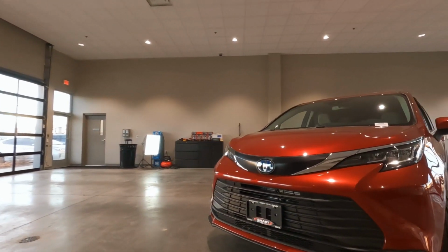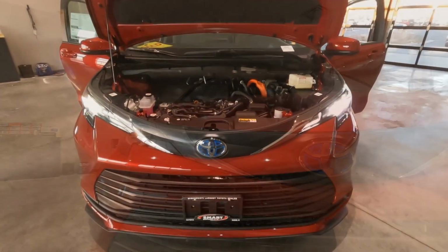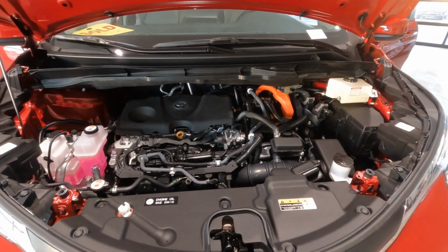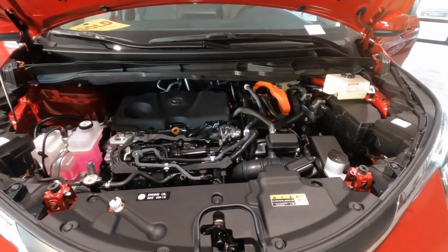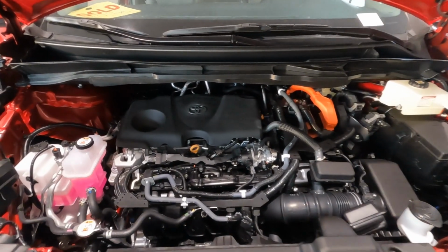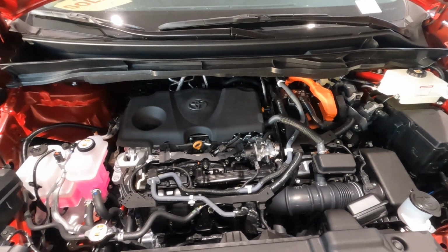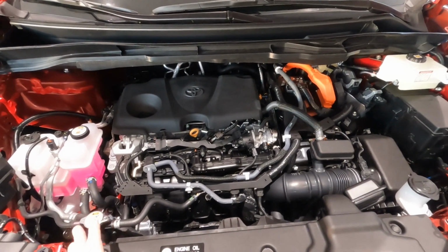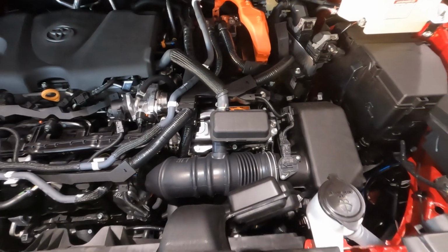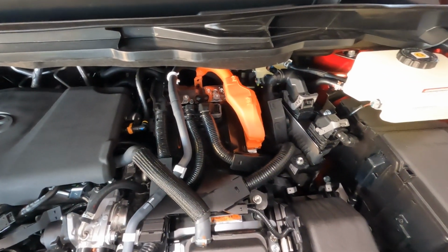Let's go ahead and dive under the hood and see what we've got for an engine. For 2022, the Sienna only comes with one engine, and that's going to be the hybrid configuration. So no V6 for 2022. This is a 4-cylinder gasoline engine. This is Toyota's 2.5 liter 4-cylinder 16-valve gasoline engine on this side. And then it is a hybrid, so all of the hybrid components are over on this side of the engine bay. Now, as I mentioned, this one is an all-wheel drive.